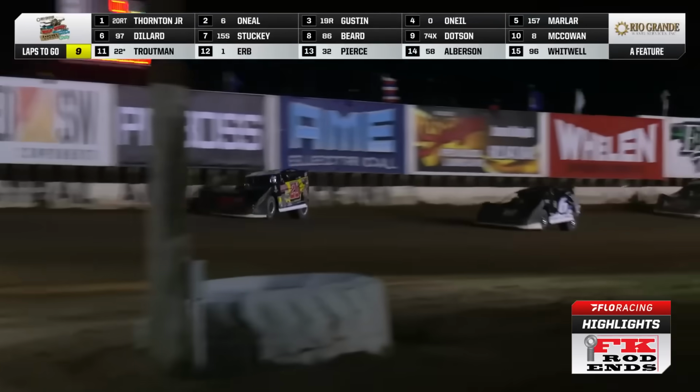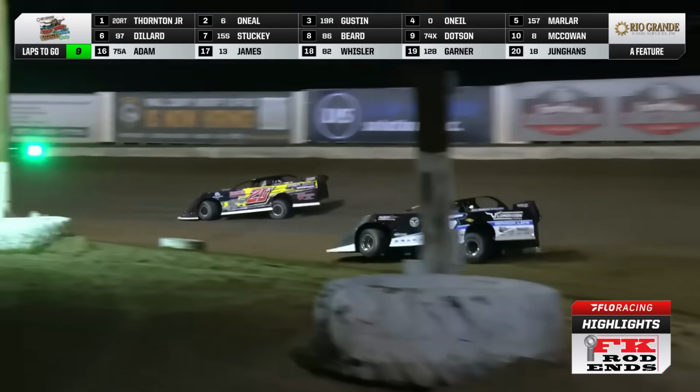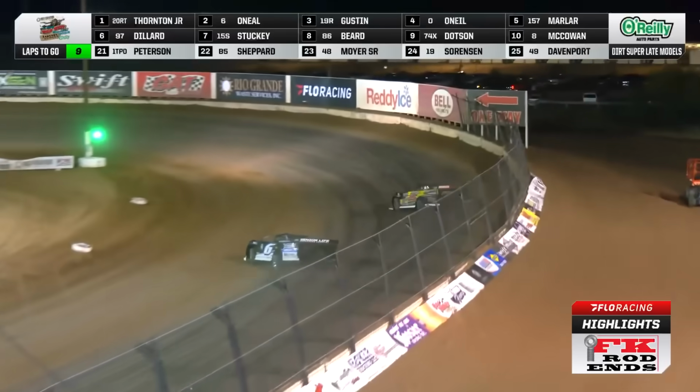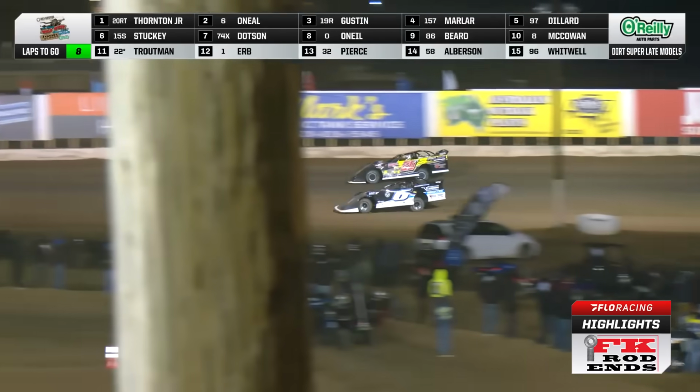Marlar rejoins the Chatties in 4th. Dillard back in 5th. Clay Stuckey rides right there with him. Off of turn number 4, we race around to complete lap 42. And Thornton way wide, that opens the door for Huddy. Yeah, he sure is. I'm keeping an eye on the 32 as well, not making any ground from the back of the field. Side by side for the lead right now.